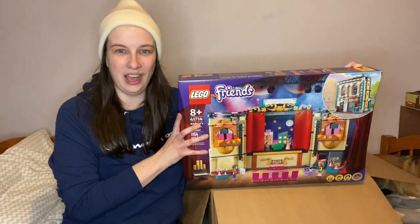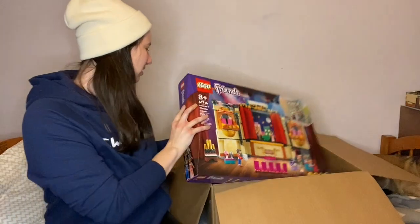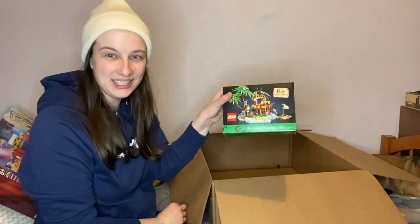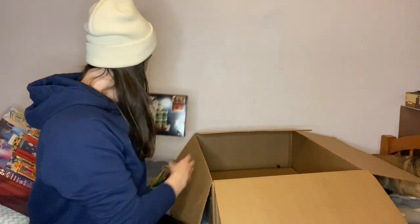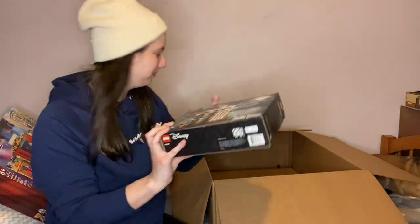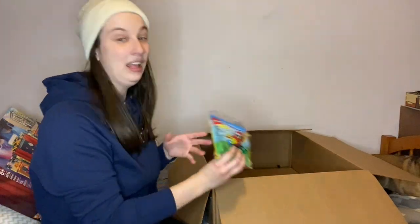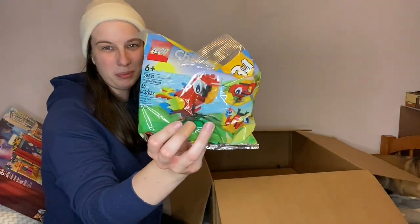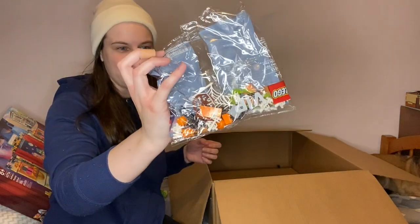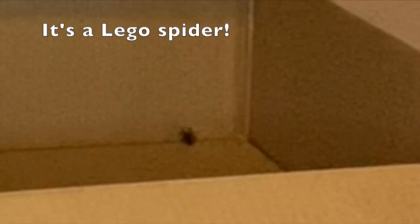All right, so we got Andreas Theater School, Ray the Castaway, Disney's Mini Haunted Mansion, 3-in-1 Tropical Parrot, and the Halloween add-on set that kind of spilled out into my box here.